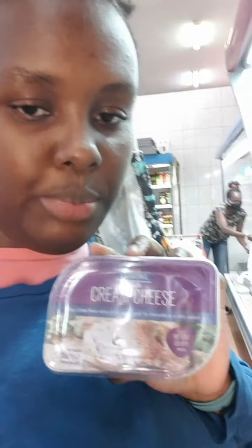You can also do another cream cheese, a different one called Happy Cow. This one is 150 grams. It's a little bit more expensive. My favorite brand is Emborg. It's imported, 200 grams. It's a little bit more expensive. I'm not seeing the price here, but as you can see, there are different options. So you can pick. That's for cream cheese.